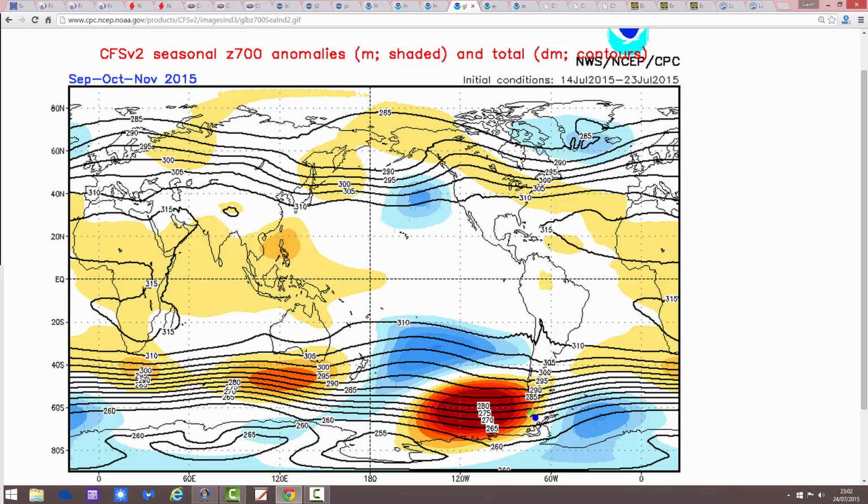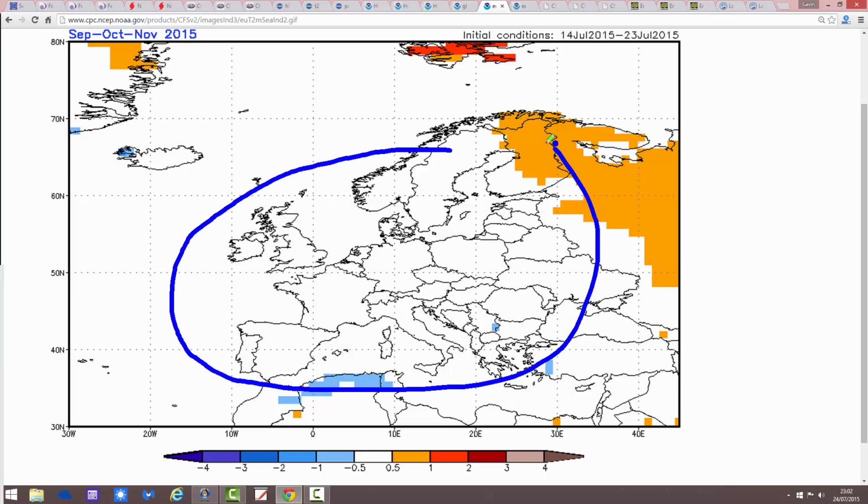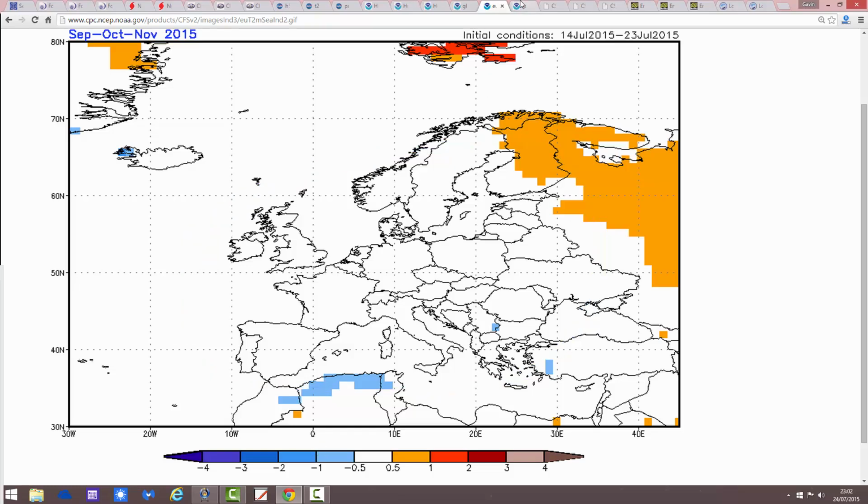All of the American suites and models are indicating this type of pattern. Temperature anomalies are coming out about average. Again, this is very often what you see from CFS-V2. Is the whole of Europe going to have average temperature anomalies through the autumn? I think that's very unlikely, and really it's just that the model hasn't yet got the signal of what temperatures will be doing.